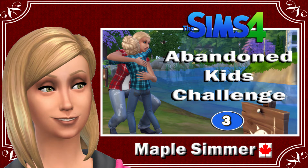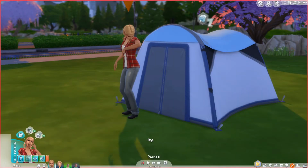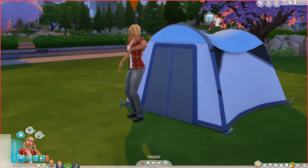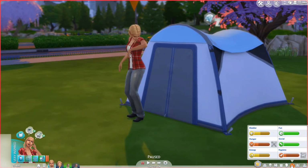And in this part, we're still kind of on the goal of trying to earn some money. In particular, I think we have enough, but we're going to need to buy one of those portable showers that comes with Outdoor Retreat, because our Amelia needs to have a shower. She needs some more things other than a shower, but she needs to have a shower, and that is one thing that we cannot get in this neighborhood.